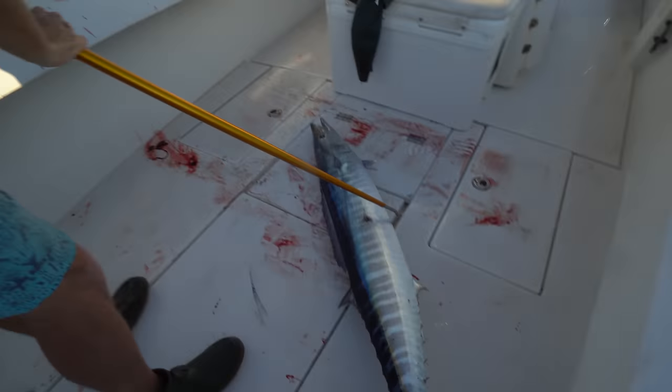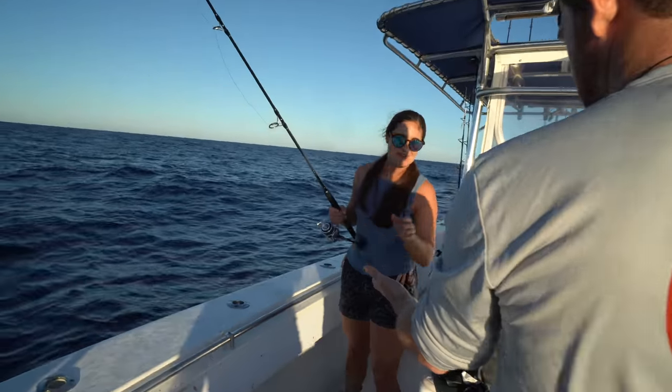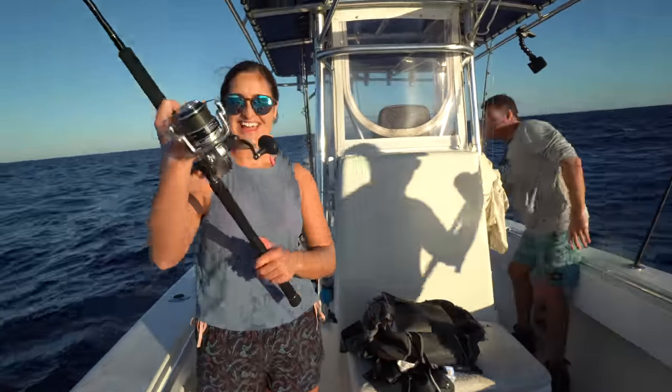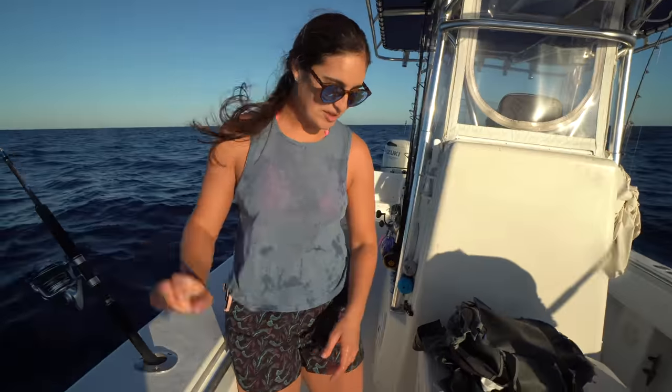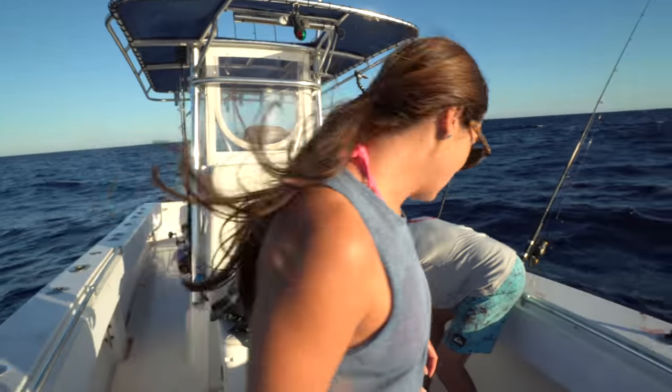Holy smokes, Brooke! Heck yeah! That's 100% my biggest wahoo. Good job. Woohoo! Wow, on a small reel. Look at that. Heck yeah, that is some freaking fun fishing. It's not trolling planers behind the boat and skipping your wahoo across the surface. That's epic. I don't know if I'll even be able to hold this thing up.